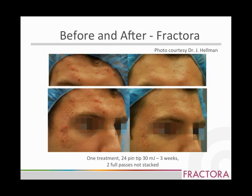This patient is my patient. This is the patient who had the biopsy, and you can see the cystic and pustular acne with the scars on his forehead and on his cheeks, especially in the temple area. The left side shows before, the right side shows like a different person basically after 4 treatments.